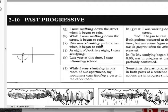Rita was standing under a tree when it began to rain. At 8 o'clock last night, I was studying. Last year, at this time, I was attending school. Okay, so we have a progressive action, but most of the time we have two actions. So the first action starts, it's ongoing, and possibly interrupted by the simple past.